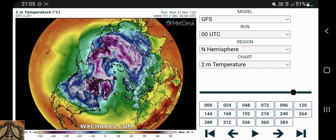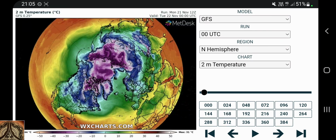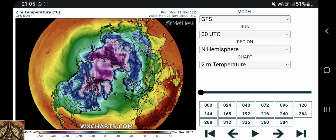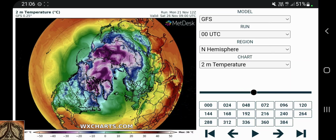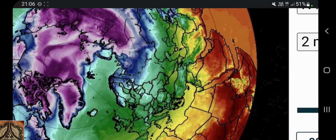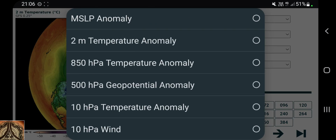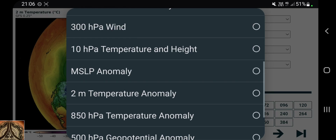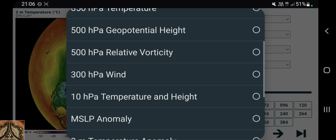And obviously we are looking at the northern hemisphere, temperature at 2 meters height. Oh. And this is where we are now, I guess. This is cold, this is hot. And we can zoom in. There are many other models, but let's check out the higher temperature geopotential anomaly. There are so many different kinds of things. That's a very cool application.